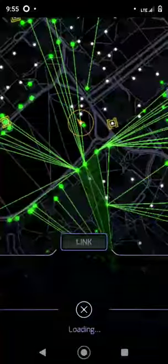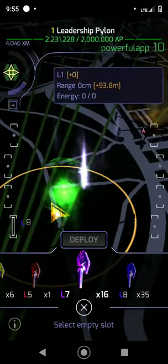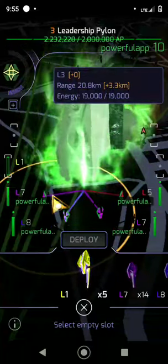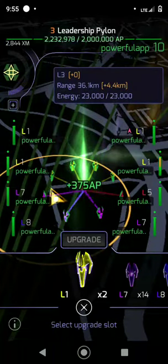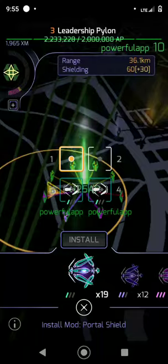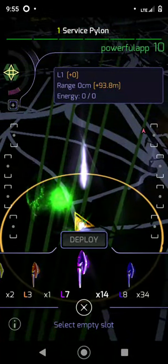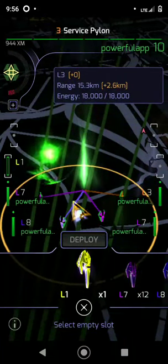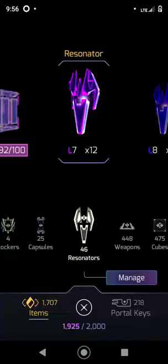Deploy. Nope, I don't want to go to it right now. XM reserves 28%. Shield deployed. Hacking unsuccessful. Cooldown active. 2 minutes remaining. Resonator deployed. Portal online. Good work. Resonator deployed. XM reserves 20%. Acquired. XM reserves 16%. Shield deployed. XM reserves 15%. Resonator deployed. Portal online. Good work. XM reserves 7%.